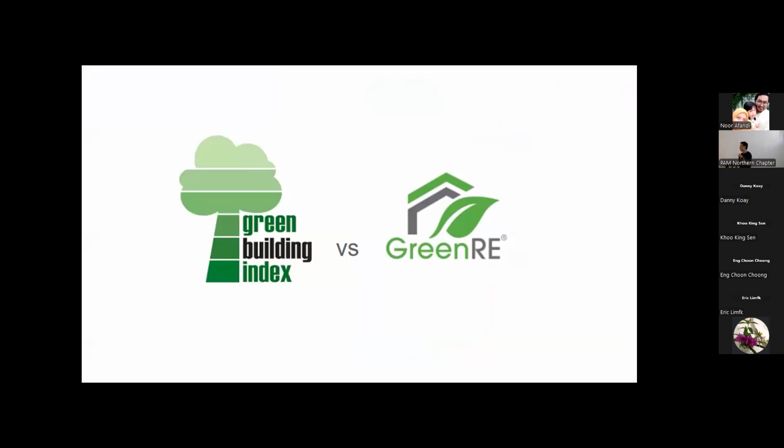No issue lah, whether it's green certificate, Green RE, GBI, it is a good move by MPPP. Good move. So today my job here is to, in general, highlight what the differences, strengths and weaknesses are, so you guys at least are aware. Then when the client lets you know what they prefer, you can tell them, actually it's like that, or you can advise. Okay. Don't worry, not kutuk anyone.